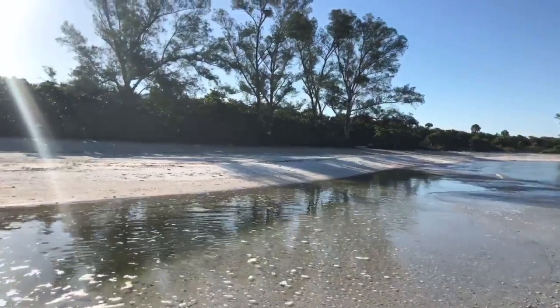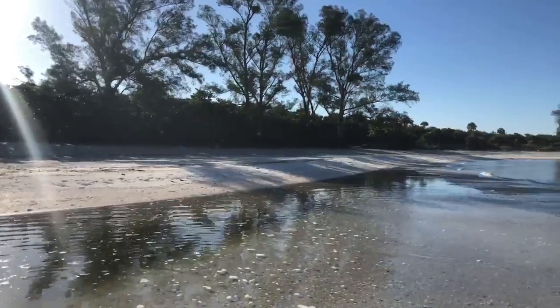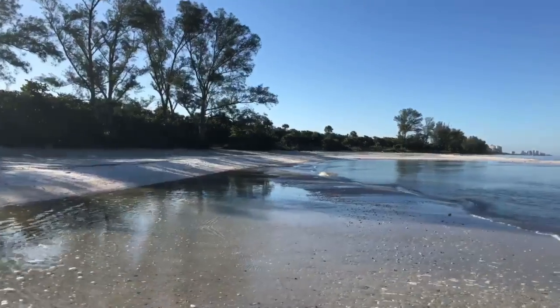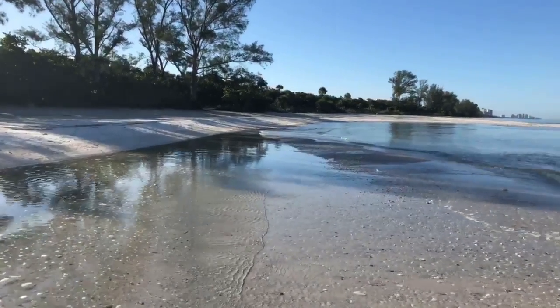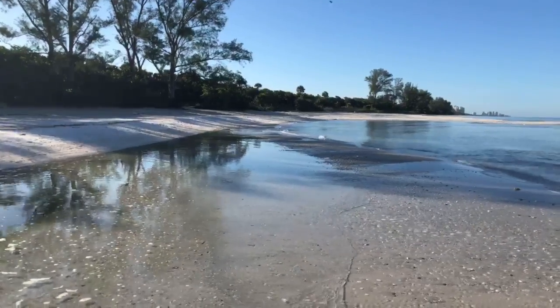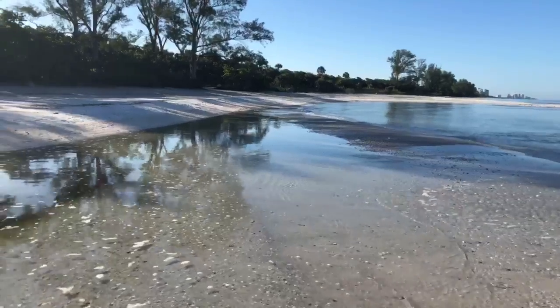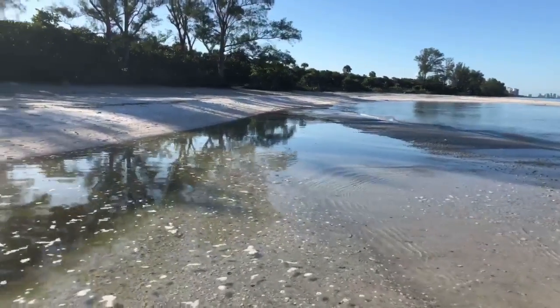And there's where Roy would normally be sitting, right there under those trees. I sure do miss seeing him out here in the mornings. I know he misses being out here. But his health is more important than being out on the beach right now.